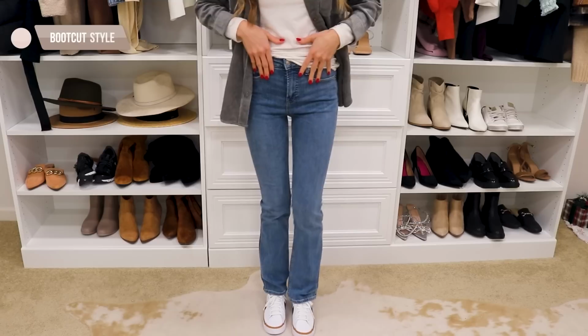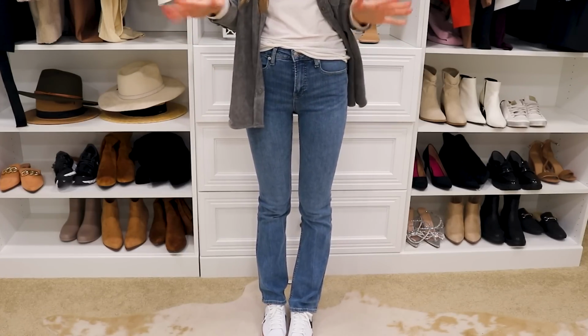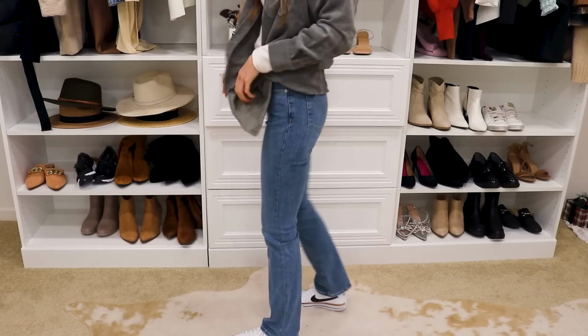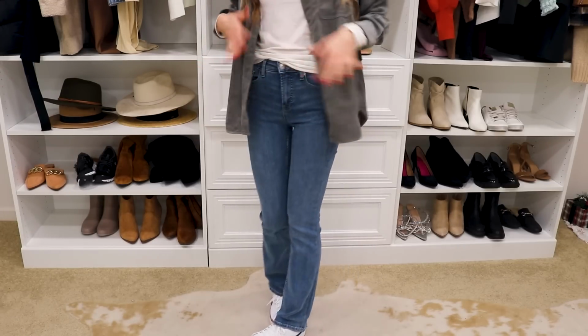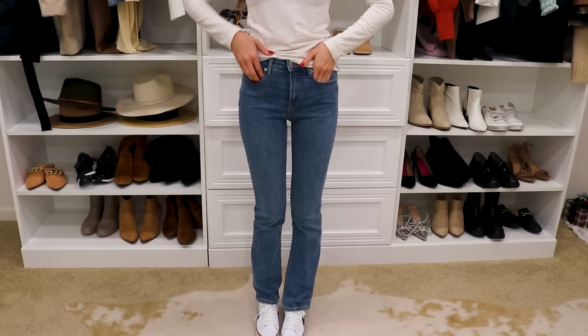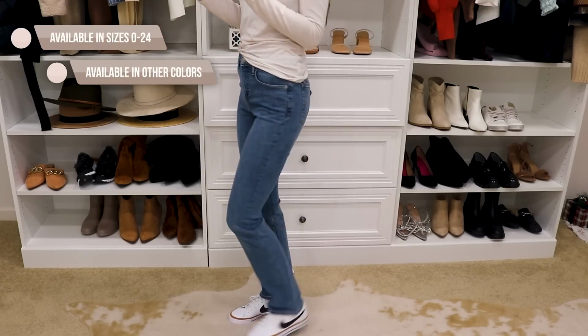These are a boot cut style, which I love because right now they say skinny jeans aren't in, the straight pants are in, and sometimes I just feel like they're not flattering. So I really like these because they're the perfect mix between a skinny jean and a straight jean. These jeans are available in sizes 0 through 24. They come in about 4 to 5 other color washes.